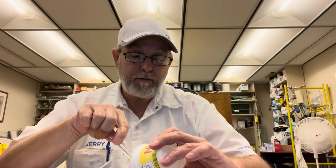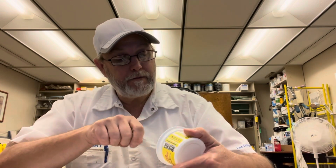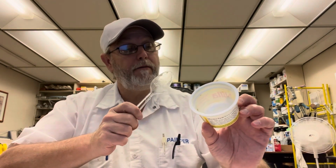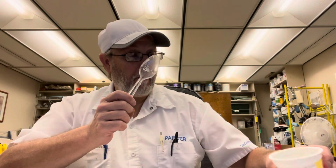Pretty good. This would make a nice little dessert. It's a pretty good little portion. It's 3.5 ounces. Okay. Has some a milky, like a real sweet milky kind of taste to it. But yeah, it's really good.